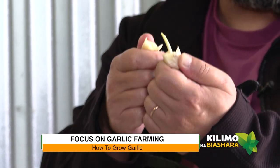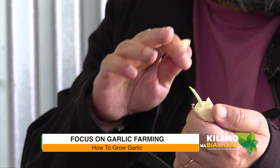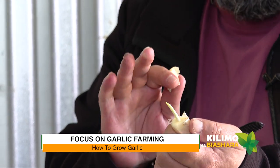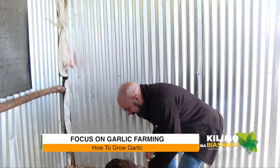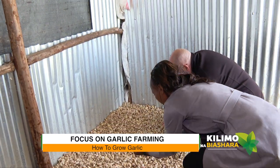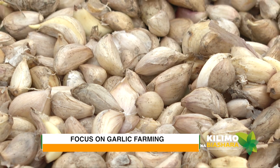This is how we want to get it to a customer. Put this in the ground. Within a week, 10 days, you'll get those little green shoots that we saw over there. Wow. That's a very healthy way to grow garlic. Let's grab a bunch of these. Okay. Let's go plant some garlic. I'm ready. Let's go. We just pick randomly? Yeah, let's take a few. And we can go plant some.